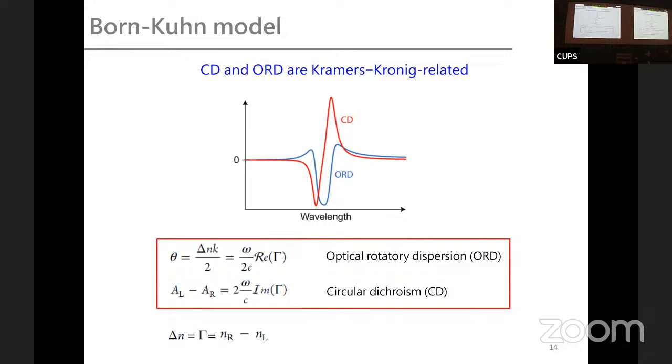And the interesting thing is that if I measure or calculate the absorption difference, then the absorption difference is dependent on the imaginary part of the refractive index difference. And this is defined as circular dichroism. If you check the spectra over here, this red one typically looks like this. On the other hand, if I take the real part of this refractive index difference, then that will give me optical rotatory dispersion, and we call it ORD.